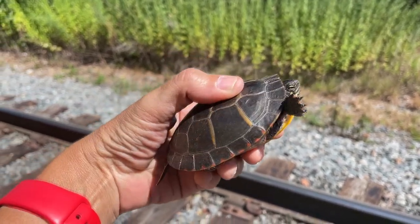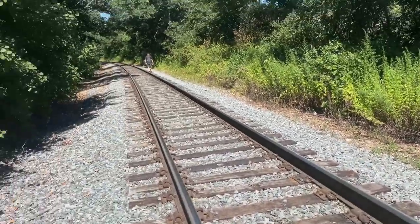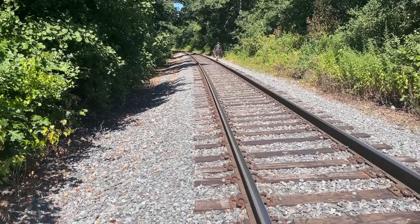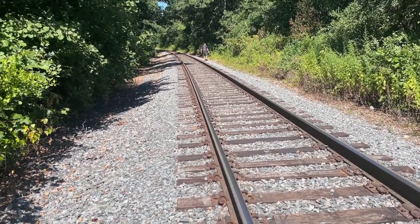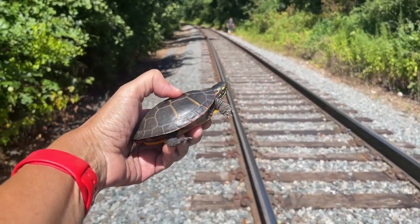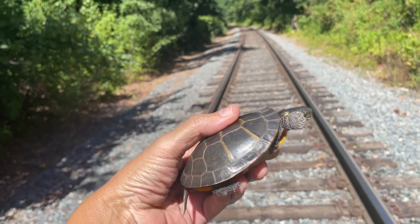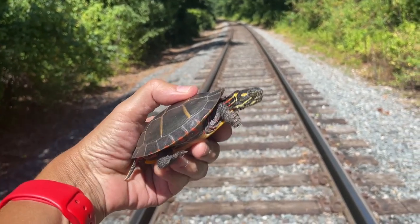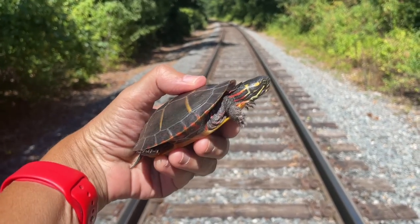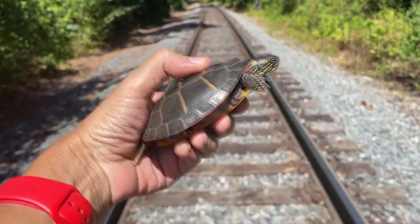I know, okay. He's not happy I picked him up, but he'll be happy when I get him back to the water. But we gotta walk way down there because there is absolutely no water in this area at all. All right, buddy, I'm gonna walk you to the Charles River. Whenever I pick up a painted turtle, water always comes out of their shell and they also pee. This guy is not peeing at all. He's not wet. All right, once again, here we go.